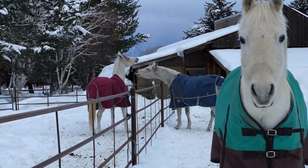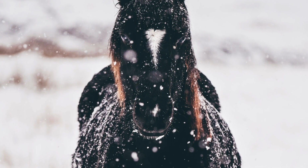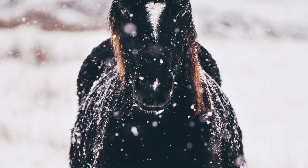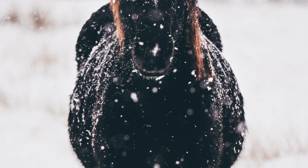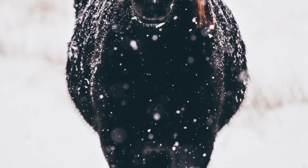As you can see, no matter which decision you make, to blanket or not to blanket, our horses depend on us to manage their care carefully throughout the entire year, not only in the winter months, so that they can live their best lives and thrive.